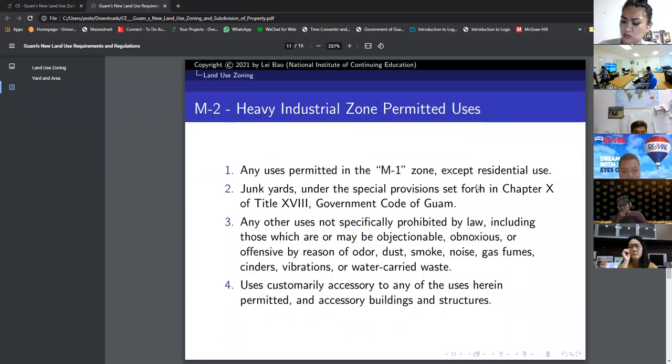Okay, let's see M2. Joanne, M2. Okay. Heavy industrial zone permitted uses. Number one, any uses permitted in the M1 zone except residential use. Number two, junkyards under the special provisions set forth in Chapter 10 of Title 18 Government Code of Guam. Number three, any other uses not specifically prohibited by law, including those which are or may be objectionable, obnoxious, or offensive by reason of odor, dust, smoke, noise, gas fumes, cinders, vibrations, or water carried waste.